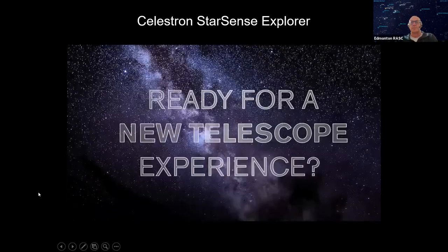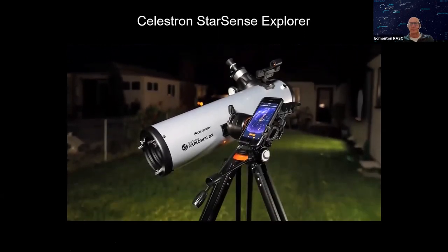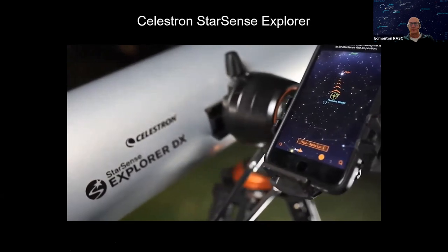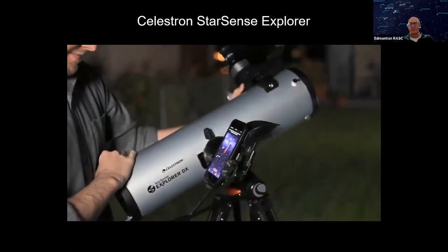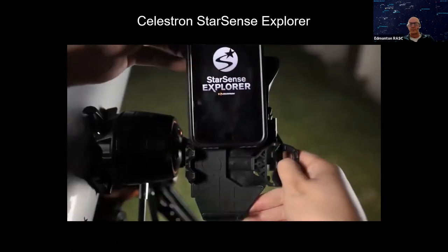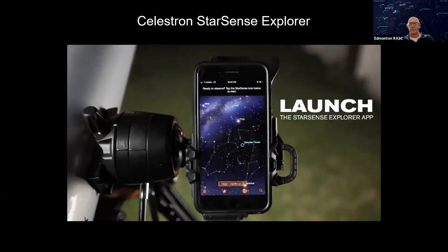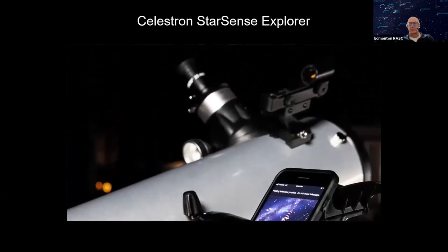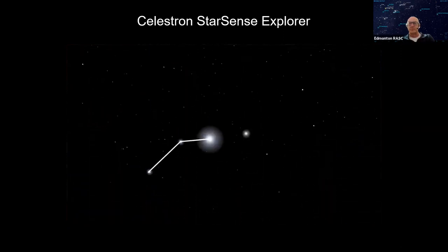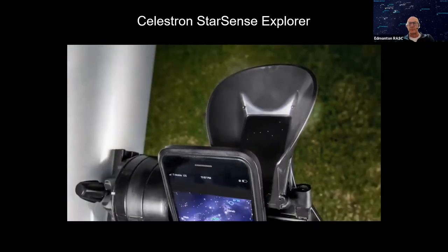Ready for a new kind of telescope experience? Unlock the power of your smartphone to help you navigate the night sky. Introducing StarSense Explorer by Celestron. It's fast, easy, and accurate. In minutes, you're ready to take a guided tour of the universe. First, dock your smartphone and launch the StarSense Explorer app. Unlike other astronomy apps, StarSense Explorer aligns precisely with your telescope and uses sky recognition technology to pinpoint its exact position in the night sky.